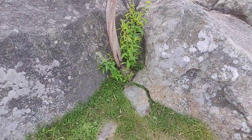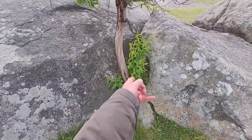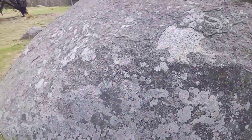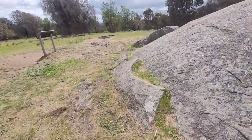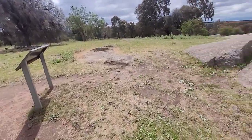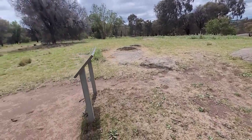And this tree would actually be exploiting the fracture in the rock material and forcing it apart, so increasing the erosion rate and weathering rate. So put them both together: weathering is when the material breaks down, erosion is when it's transported away.